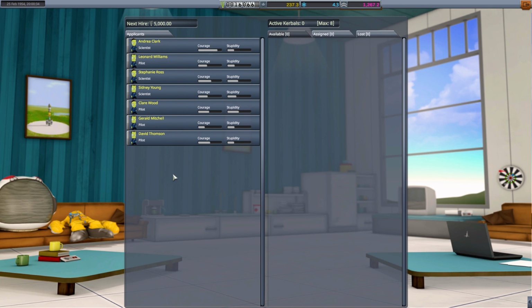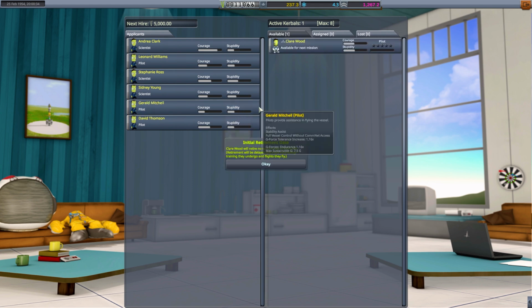It's a bit of weak pickings, isn't it? You're all pretty mediocre. There doesn't seem to be many of you, in fact. I looked in here earlier and there was a beautiful pilot that was like high courage, low stupidity, and I really like the look of it. We'll take Claire Wood and we'll wait around and see if we get somebody else.